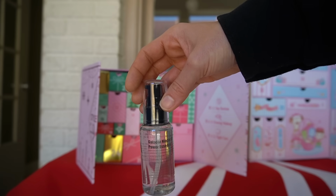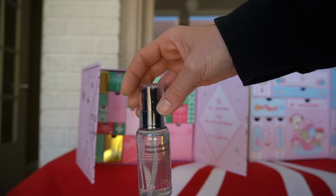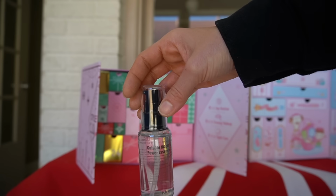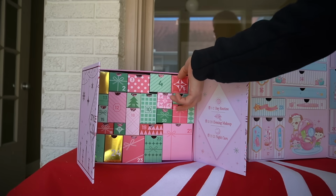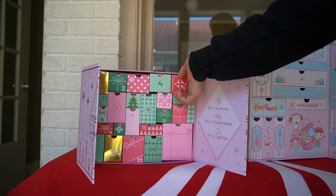After cleansing and toning, apply 1 to 2 pumps of the essence all over the face. Gently pat product into the skin. Definitely excited to try this. Let me know if you've tried it. Day 5.